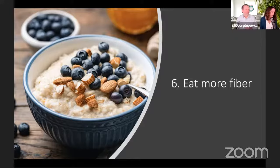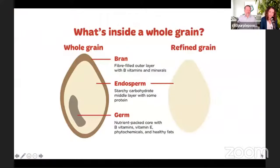And then also, I want to give you guys an example of how this works, if you look at refined grains versus whole grains. What they do when they refine the grain is they remove the outer husk, which has the bran, which has all the fiber, the B vitamins, and the minerals that you want. They remove that part. Then they also remove the germ, and that is the nutrient-packed core with B vitamins, vitamin E, phytochemicals, and healthy fats. So all you're left with is the endosperm, which is basically just starchy carbohydrates.